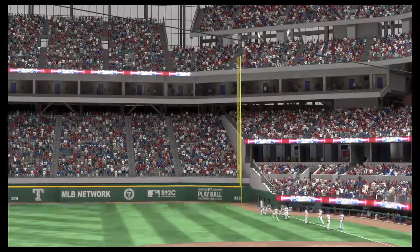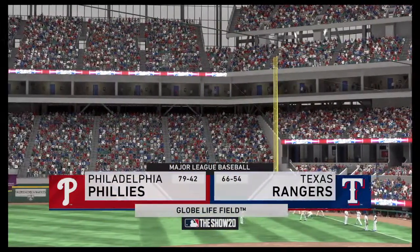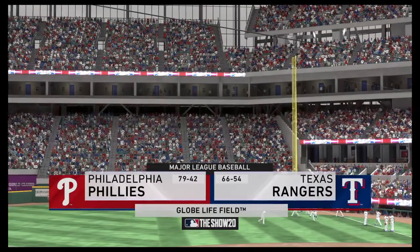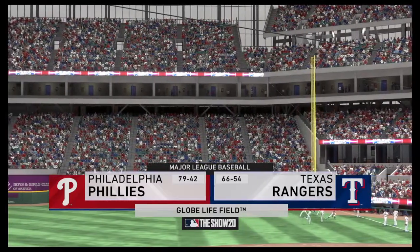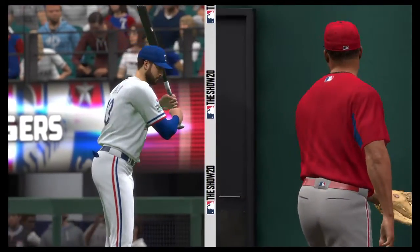MLB The Show's coverage of Major League Baseball is on the air. Ought to be a good one here between the Philadelphia Phillies and the Texas Rangers. Stay tuned for Rangers baseball next.